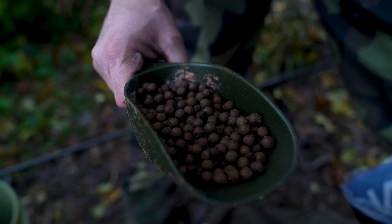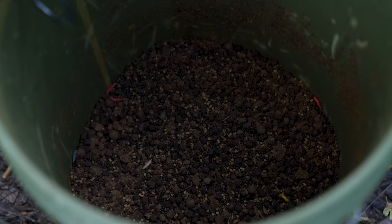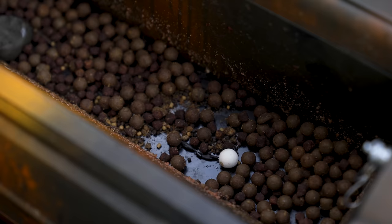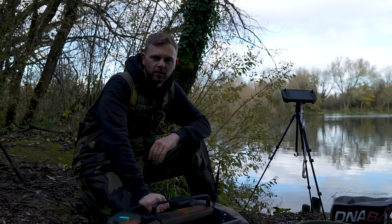Bait wise, I'm using 8mm bug and some bug pellet. Just putting that in there. And in this bucket, I've got some crushed bug boilie, some crushed switch, some 8mm pellet bug, and some crayfish mini mix. Hopefully, with a new choice of swim, I should have one. And Lee said he's seen a few last night, so it's looking good for a bite. I reckon I should have one in a couple of minutes, hopefully. Fingers crossed.